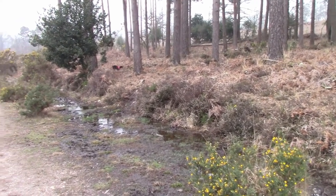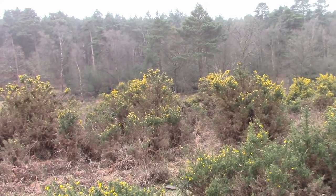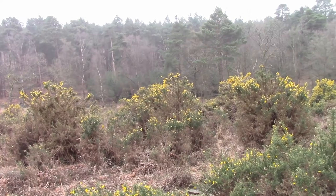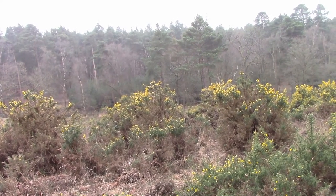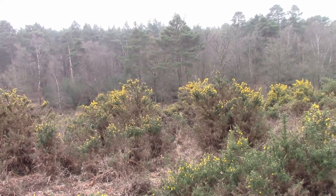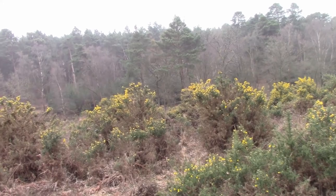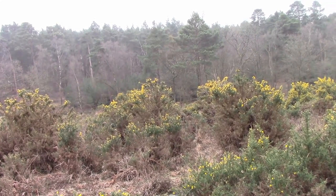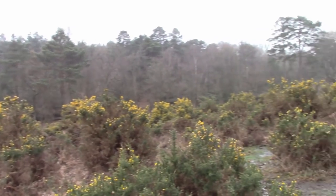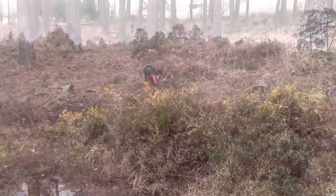It's quite nice just to stand and listen to the noises of the forest. I can't recognise all of these bird calls, but I did hear one a minute ago, which I do recognise as a green woodpecker. Let's see if we can hear it again. That's not it, that's a plane. No, it doesn't sound like we're going to hear that woodpecker again.